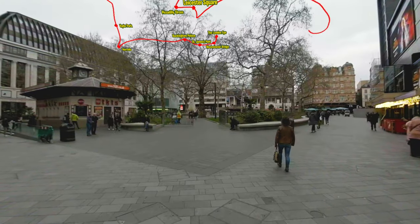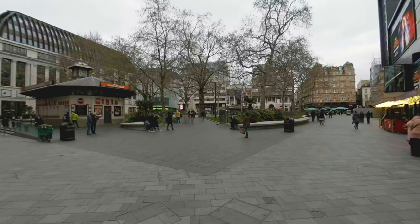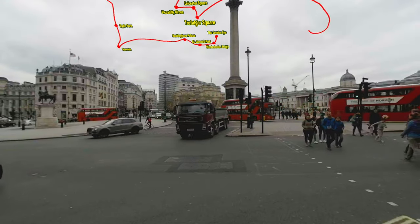At the moment, we are at the pedestrianized Leicester Square. From here, we're gonna move to the much bigger Trafalgar Square with statues, monuments and fountains.